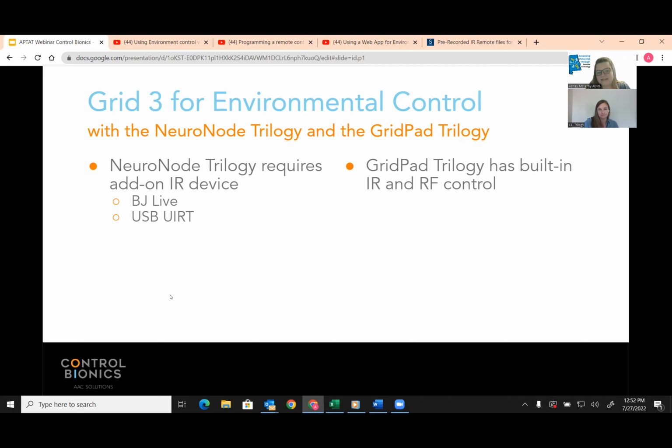If it says that, then they will have to have an adapter plugged in to their device to send IR signals. And those two adapters are two options that you can use to plug into the device. Now, the GridPad Trilogy is supposed to have built-in RF. The loaner device that I have currently, I could not find the RF transmitter inside the device.